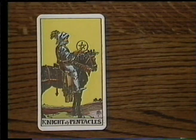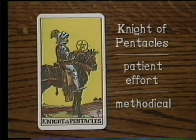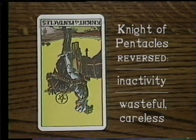The Knight of Pentacles sits astride a sturdy horse regarding a pentacle. He represents patient, reliable, productive effort, and like all knights, may signal the beginning or end of a situation. He is a materialistic, methodical, dark-haired young man. In the reversed position, he is wasteful and careless. Stagnant inactivity is indicated.